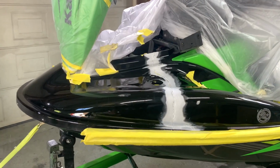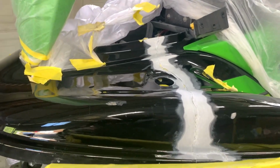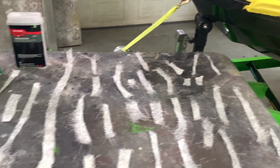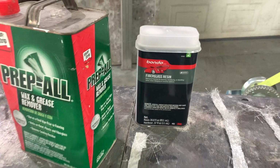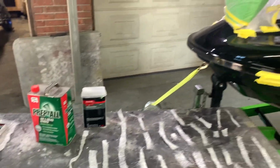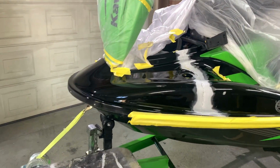All right, boys, so we got the work area all prepped and ready to go. We've got plenty of mat samples right over here. I am using the fiberglass resin from 3M. You can use whatever brand you want. For now, let's go mix them up.